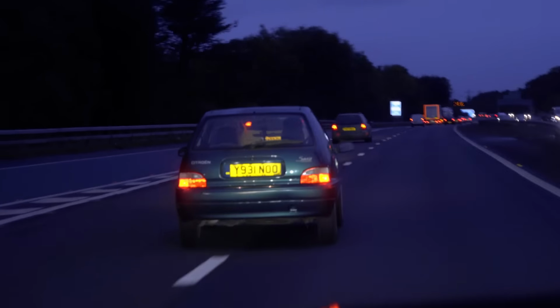With Ethan's car now leaving the services with even more damage than when it arrived, it was time for our final stint to Inverness.